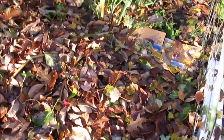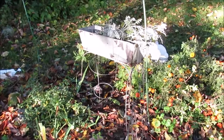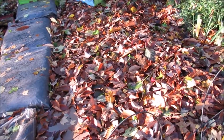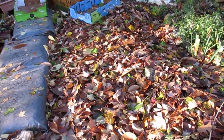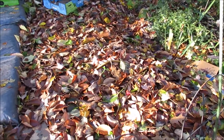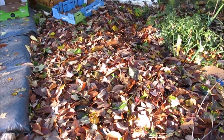I still have some mint, and pretty much everything is finished here. But this is my project because I want to build up this area here so that it'll have great compost, and then next year I'll put a layer of soil and I'll plant here. This is my new planting bed.